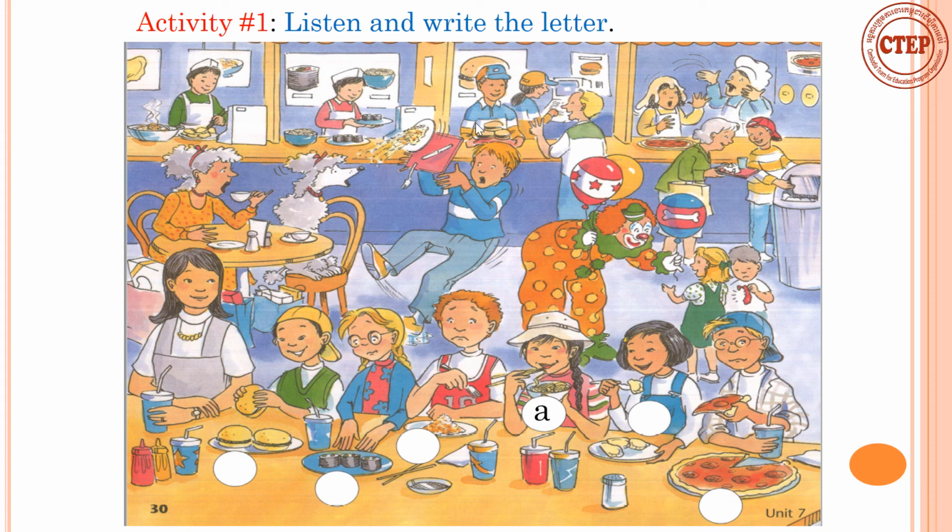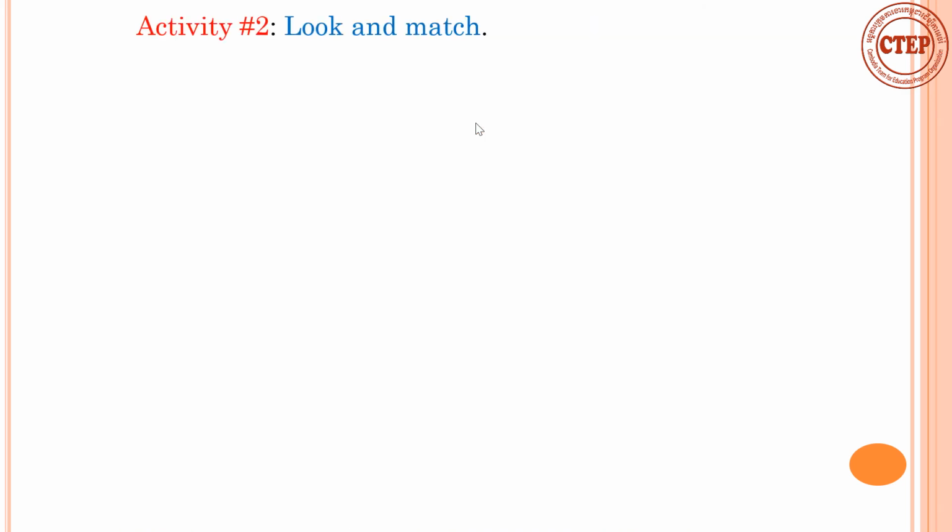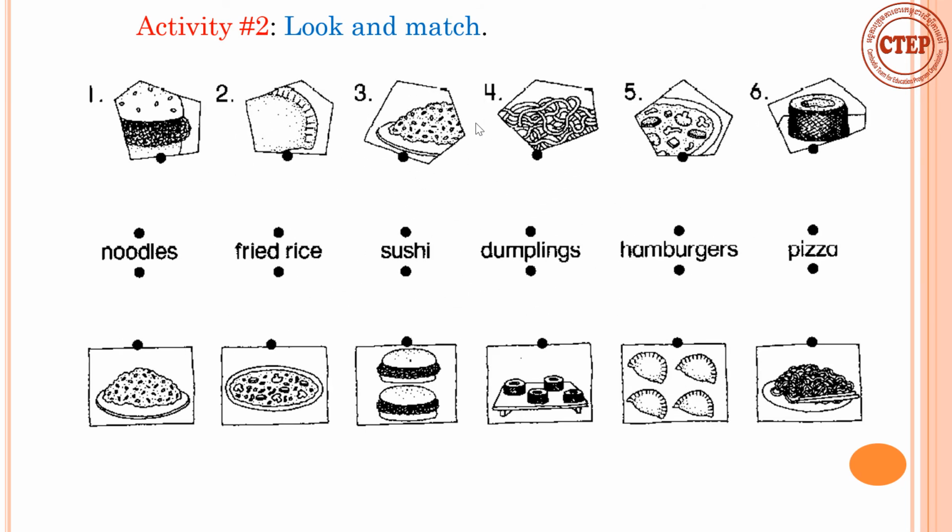A, noodles. B, pizza. C, dumplings. D, hamburgers. E, fried rice. F, sushi. Okay, good, everybody. Let's go to activity number 2. Look and match. Look at this. What is this? What is number 1, number 2, number 3, number 4, number 5, and number 6?